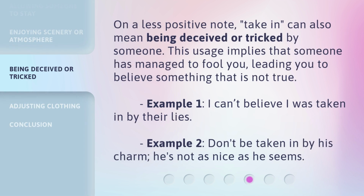On a less positive note, "take in" can also mean being deceived or tricked by someone. This usage implies that someone has managed to fool you, leading you to believe something that is not true. Example 1: I can't believe I was taken in by their lies. Example 2: Don't be taken in by his charm. He's not as nice as he seems.